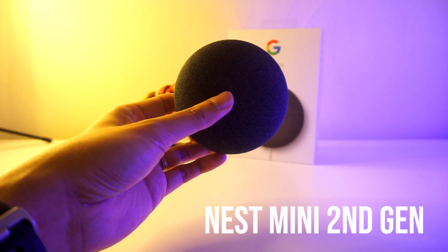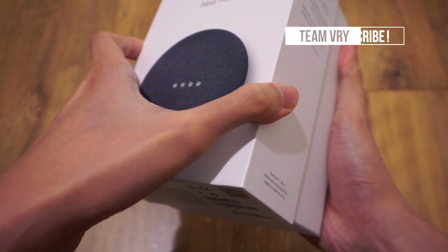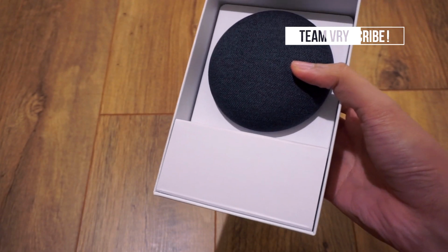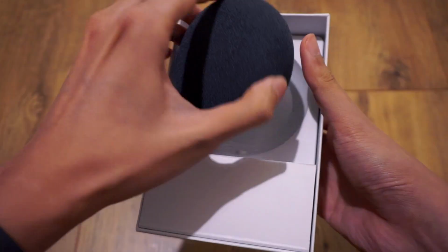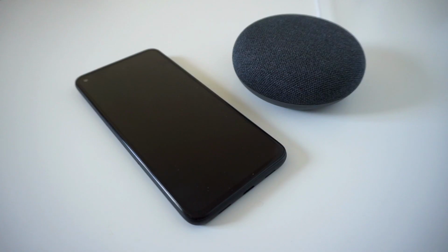Alright, so to start things off, we have here the Google Nest Mini 2nd generation. Simply put, it is a smart speaker that comes with Google Assistant and has been a staple in our household ever since we got it. It's pretty simple to use as you just need the Google Home app to set it up. The Nest Mini not only serves as a Bluetooth speaker for watching movies and listening to music, but I also use it as an alarm clock and, as I just mentioned earlier, a smart assistant.